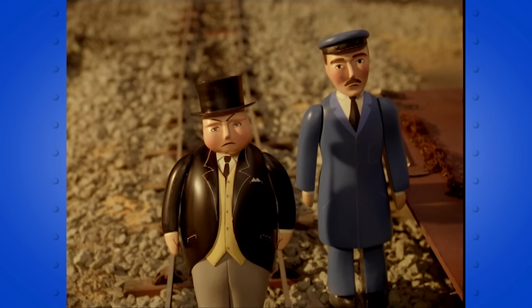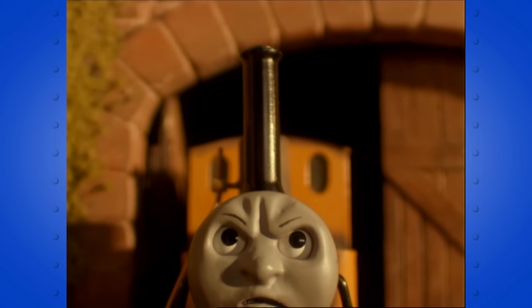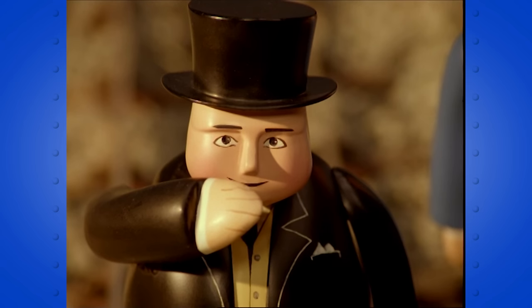Listen to me. There is nothing wrong with that tunnel. You stuck in it because you tried to do rock and roll. Tunnels are not dance floors, and you are not a pop star. Then Sir Topham Hatt gave his full attention to Duncan's funnel. If it happens again, I shall find ways to cut you down to size. In other words, your career is on the line.